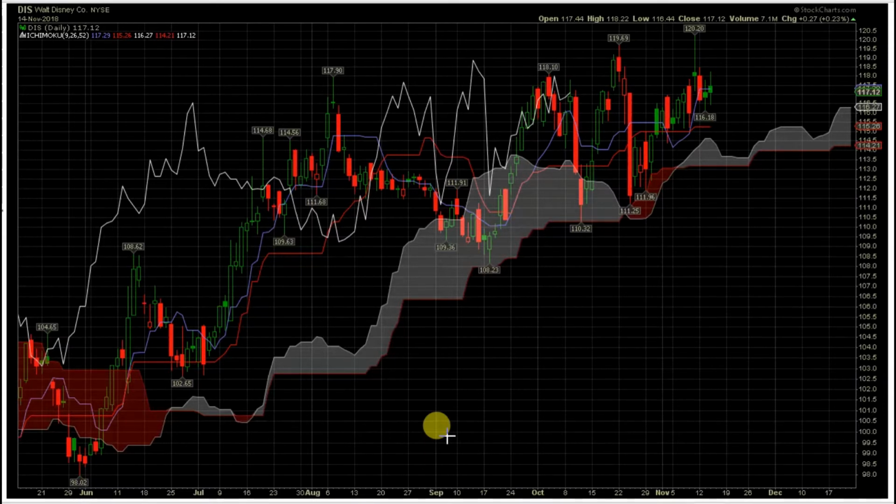We look at how the stock is trading relative to the cloud. This is the support cloud for price. Why is it support? Because look at that, price is trading above the cloud. This is bullish, very bullish so far. As long as we stay above this cloud, it is good for price.